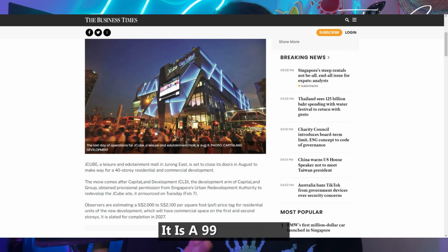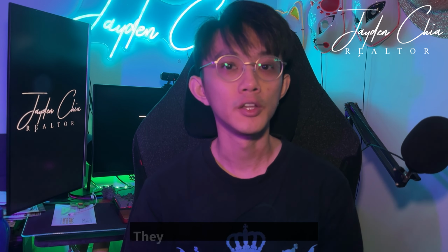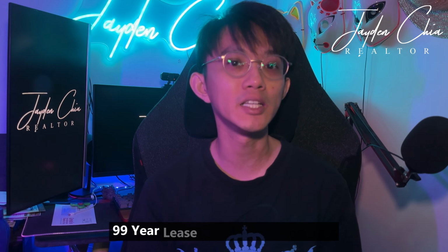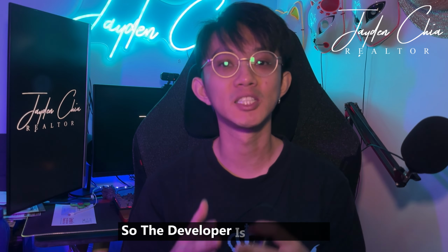First up, some project information about Jayden. It is a 99-year leasehold redevelopment of the former JCUBE. But fret not, they actually renewed their 99-year lease from 30th of August 2023, so you don't have to feel worried. The developer is CapitaLand.